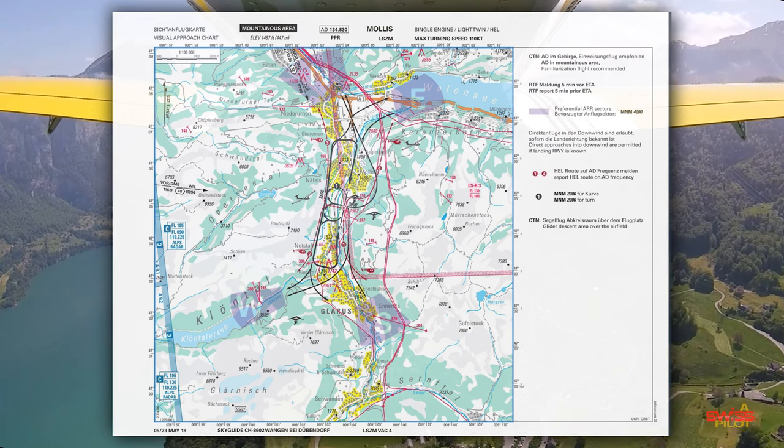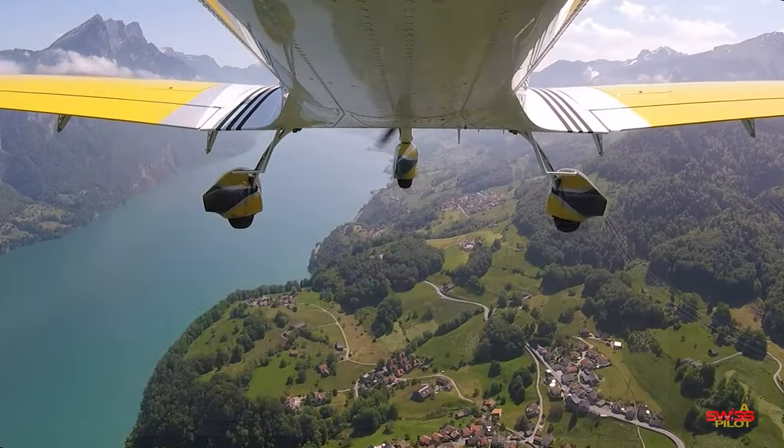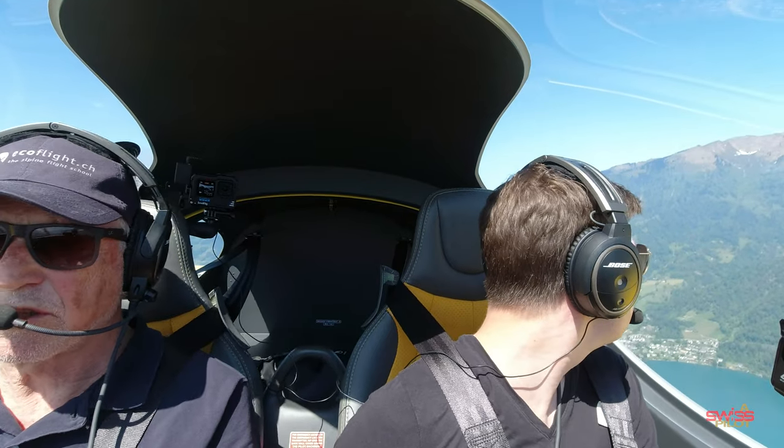We left the area eastbound towards Lake Walensee. Ecoflight in Mollis really offers the most scenic flight training environment you could ever wish for. Hotel Tango Mike, sector east, 3,500 feet leaving.